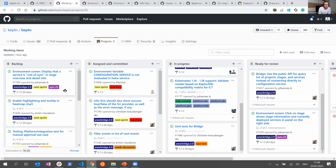Yeah. And I think the same is true for the next one. It's about highlighting the selected SLO in the heat map. It's also a bridge issue, and I think we'll leave it there as well, right? Okay.